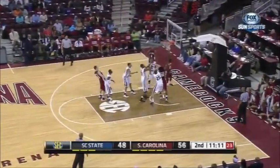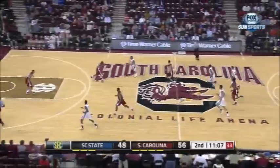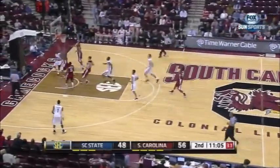Nice ball movement by the Bulldogs. Radovich really short-armed that shot. Look at Smith go.